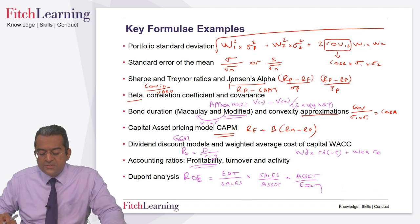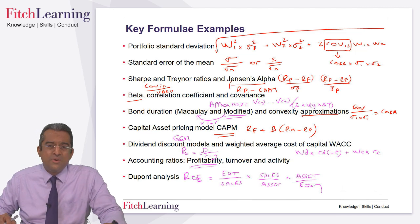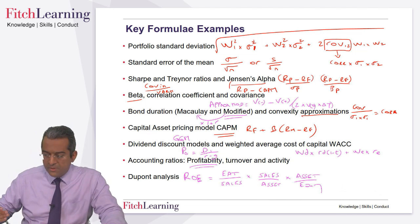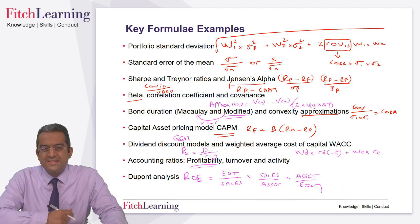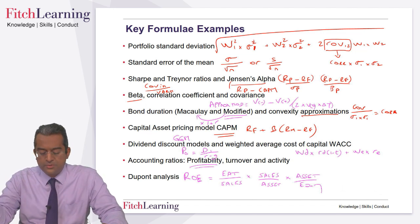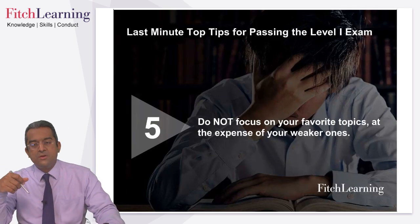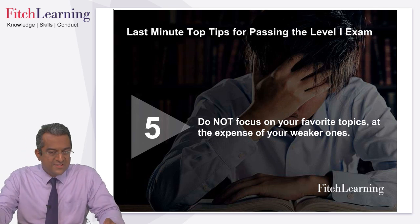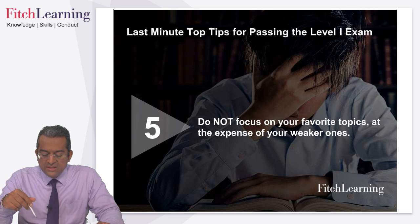Top tip: do not focus on your favorite topics at the expense of weaker ones. What they mean is don't try to specialize in a few areas. You won't get away with it because they will test everything. They'll go through all the areas, so you need to get a good enough performance across the board. Make sure you know the weightings, so you can allocate your time accordingly, and hopefully you've already seen that. Let's see those weightings anyway.